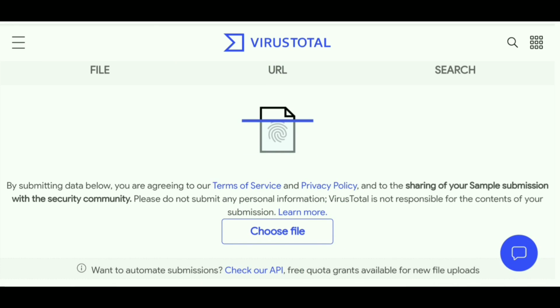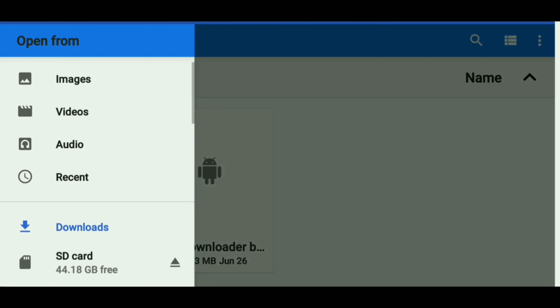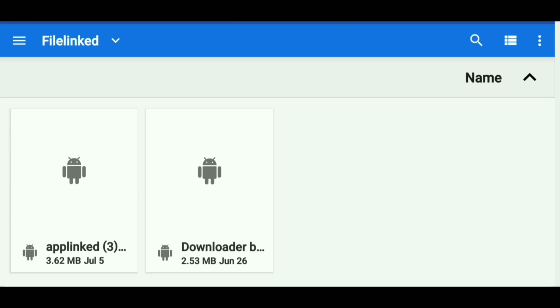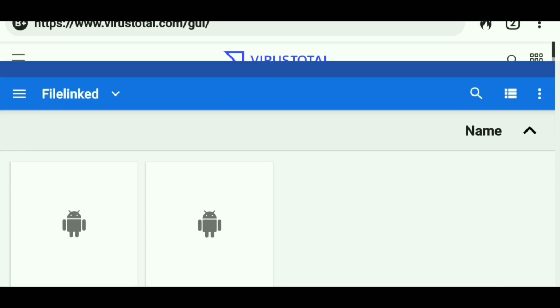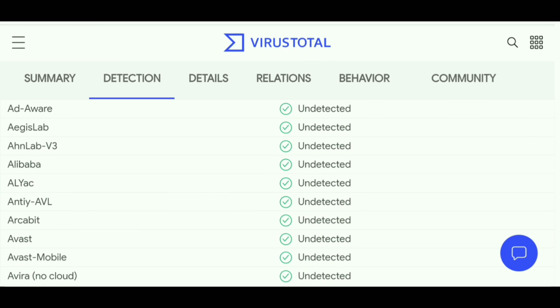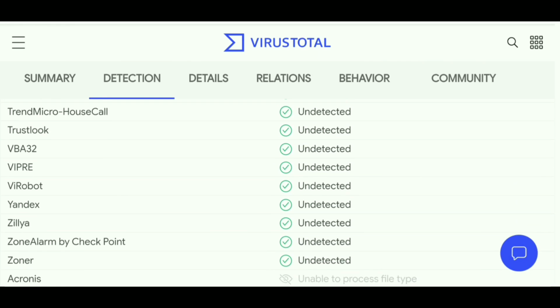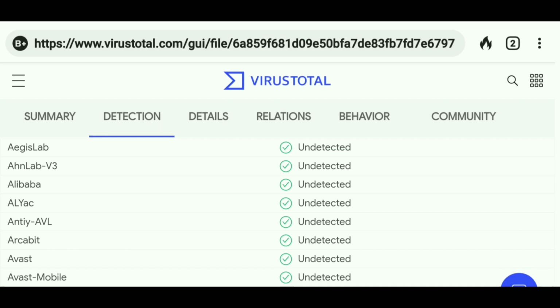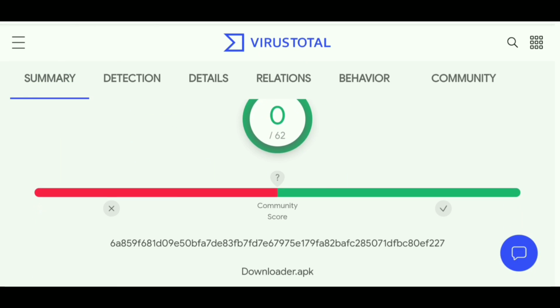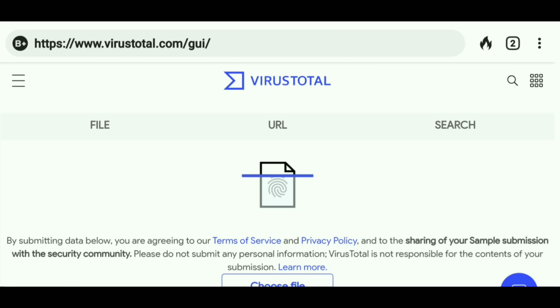This is the VirusTotal website. So what you want to do is click Choose File, and then you're going to have to go into the folder where the app is that you want to scan. I happen to have mine right now in my Filelinked folder, so I'm just going to click that, and then just choose the app. I've got 2 that I'm going to test for the video, and as you can see, that's how fast it scans it. It's extremely fast, and nothing has been detected. As you can see, everything says undetected. It's in green, and if we go to the left for summary, it will give you a summary if there's any engines that have been flagged, and in this case it was 0.